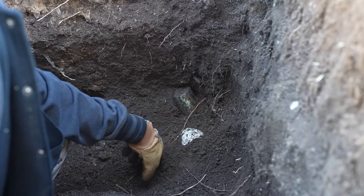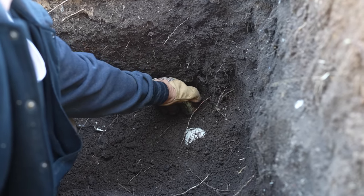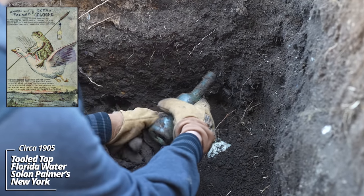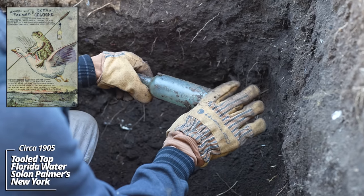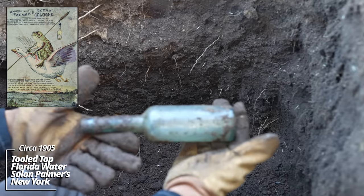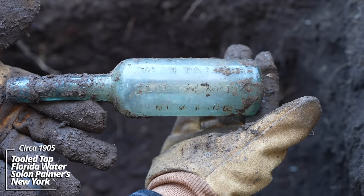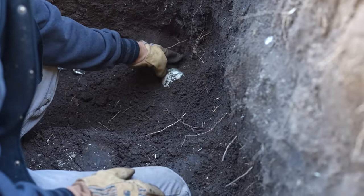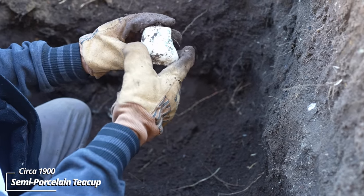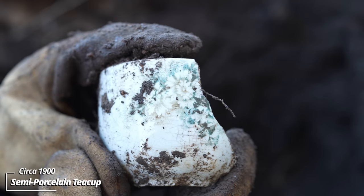I got a couple pieces on the way out. Looks like some semi-porcelain and some kind of round piece. Oh. Solon Palmer's Florida Water, New York. Oh, that's cool. Broken. That floral pattern's awesome, though. Look at that color. Wow. Turn of the century.